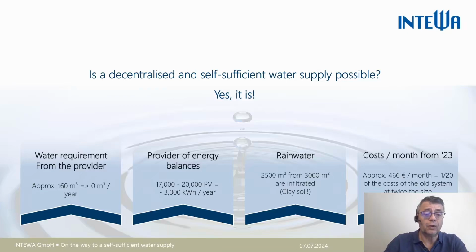So altogether, we don't need water from the water supplier, so we are water self-sufficient. We infiltrate most of the water, so 2,500 square meters of our plot is infiltrated, although we have a clay ground, which is a special situation. Only 500 square meters are connected to the municipality with an overflow. So altogether, we can say that we are water self-sufficient and energy neutral with this building.